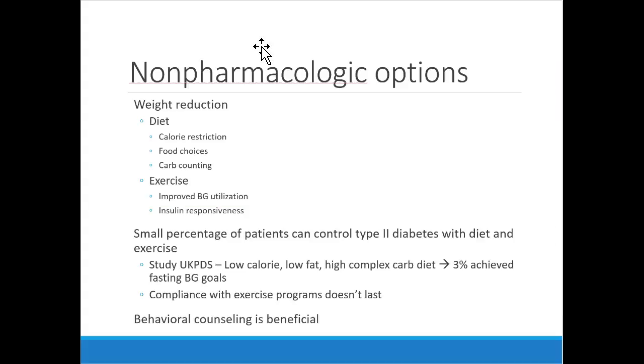Nonpharmacologic options are very important to go over with patients and something we should always start with. So diet and exercise definitely have been shown to be effective. However, the problem is that people usually just aren't compliant with exercise programs. Diets don't stick. So unless you have a really motivated patient, it can be difficult to go about non-pharmacologic options. Not to say you shouldn't try, but just to be realistic with your expectations.